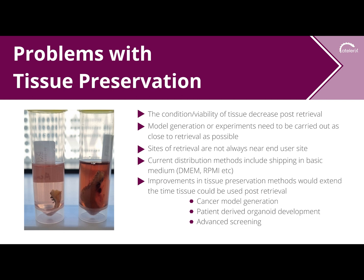Therefore, the reason why we've developed TissueReady is to improve tissue preservation methods that would extend the time tissue could be used post-retrieval for various models such as cancer model generation, patient-derived organoid development, as well as advanced screening and personalized medicine.